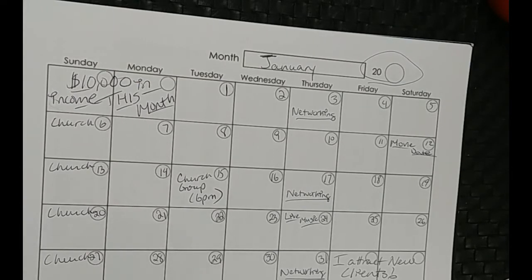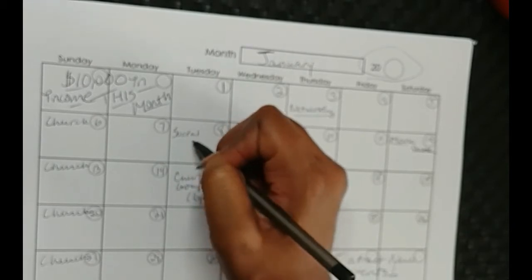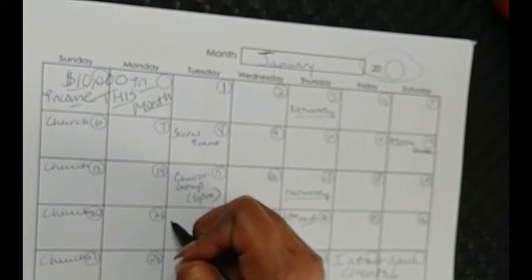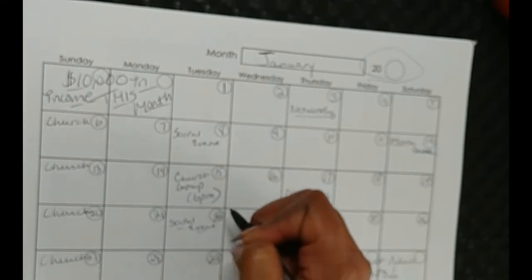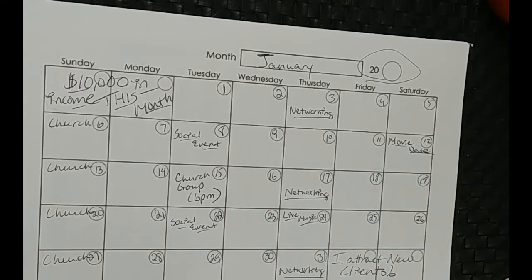All right. Then let's just say that I also want to pick another day to maybe just kind of go to like an event, and I'll go to like a social type event. So let's just say Tuesdays, I'm going to do a social event, which is also a form of networking, but it's not specifically networking. I'm just going to go to something where it's a girls outing, church outing, something. But the purpose, though, is to meet like-minded individuals. So this is still for me business, even though I'm calling it a social event.